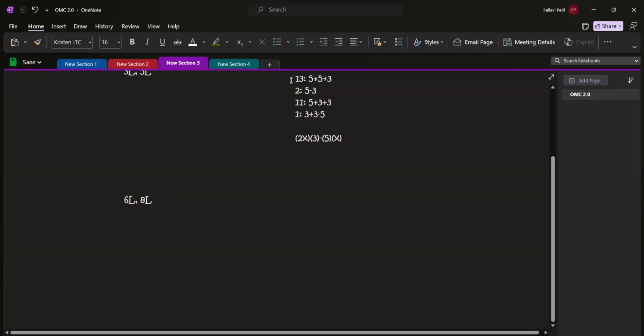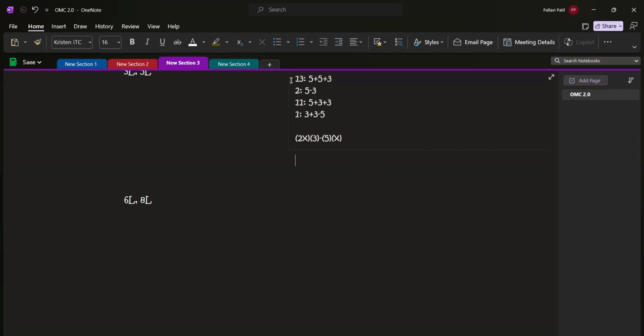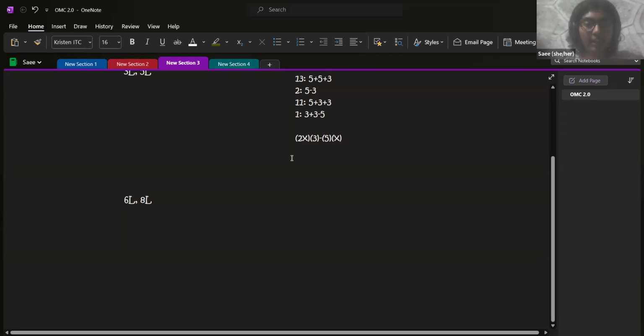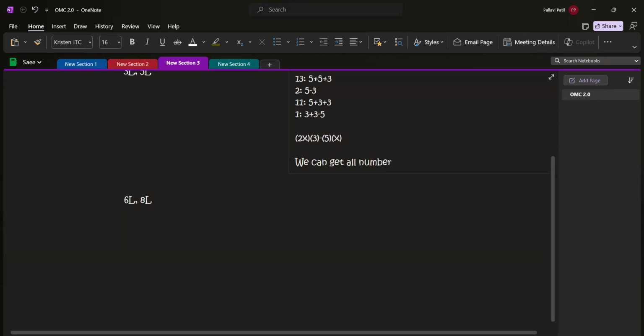Yes, because we can get 2. Okay, so maybe somebody can quickly explain why. Plus 8 minus 6 is 2, and then we can get every even number.